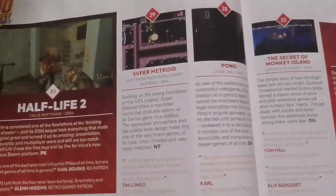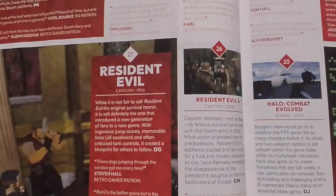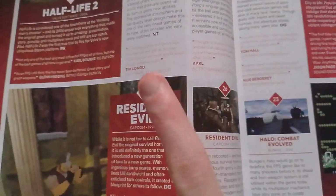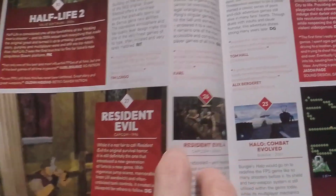Gauntlet, Defender, Half-Life 2, classic game. Super Metroid, another one of my favorite games of all time. Pong, Resident Evil 4. Interesting that there's two Resident Evils next to each other. Also interesting that there's three Resident Evil games on this list.